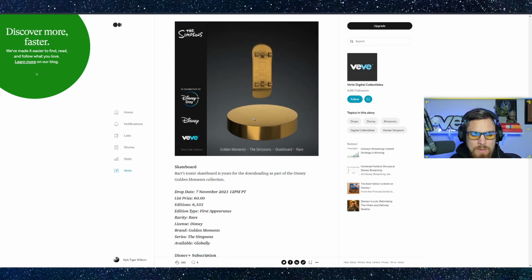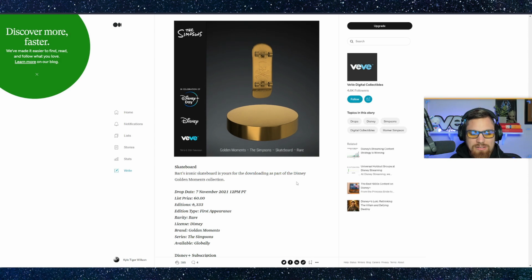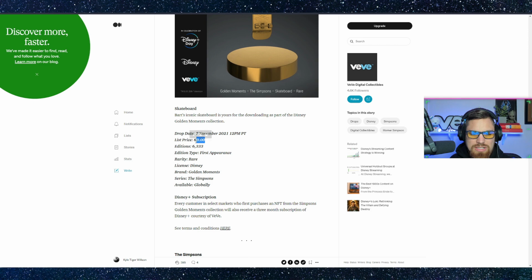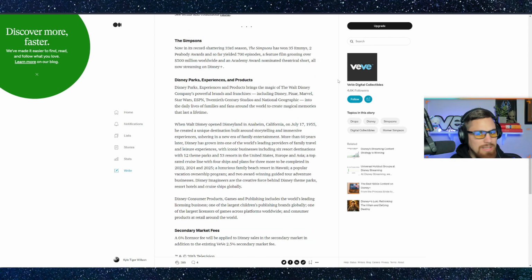Okay, this one's going to be the Bart skateboard, and you can see the Bart skull on the bottom of the board, which is actually really cool. I like that little detail there. That's a pretty cool collectible. 60 gems, a little over 6,000 editions, FA rare. And then these two are going to be the first ones dropped, is what it looks like.